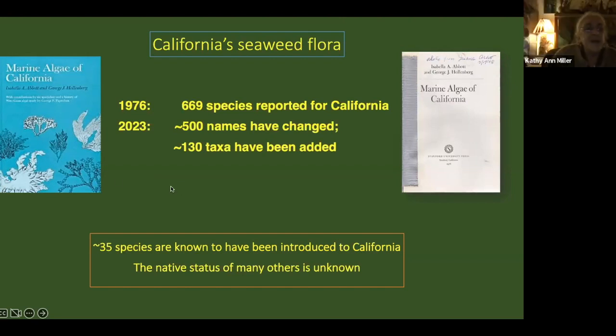Marine Algae of California was written by Isabella Abbott and George Hollenberg, and I was lucky enough to meet Isabella Abbott, though Hollenberg died quite a long time ago. This book reported 669 species. Now we know that 500 of those names have changed since the publication of that book. See what I mean about names changing? They change because we learn more about relationships. We've also added 130 taxa because of discovery, looking around, naming new things. And some species have been introduced to California, 35, from other oceans. And I'll talk about this a little bit more.